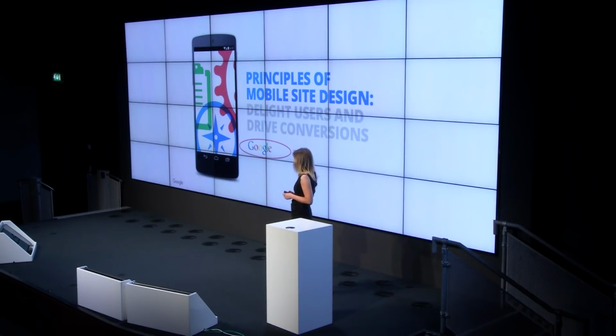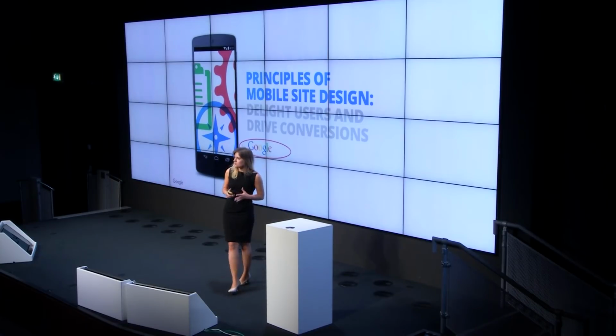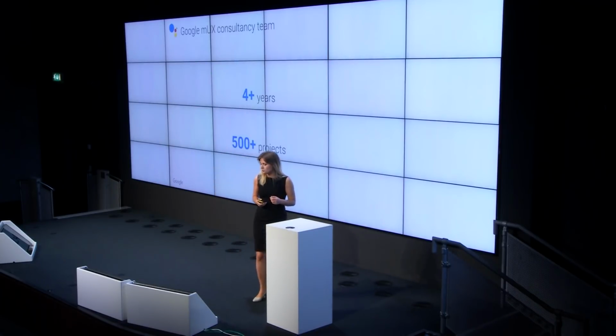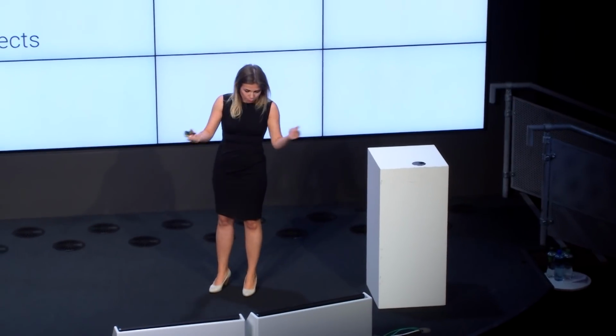See the old logo up there? It's not the one anymore. So those have done a great job, and people have been using them for their websites. But then we thought, okay, what's next for us at Google, and how do we develop our vision for the mobile web even further? And about the same time, 4 years ago, we set up a team here in Dublin, the Google Mobile UX consultancy team. And to date, we have completed more than 500 UX optimization projects with different companies, with you.